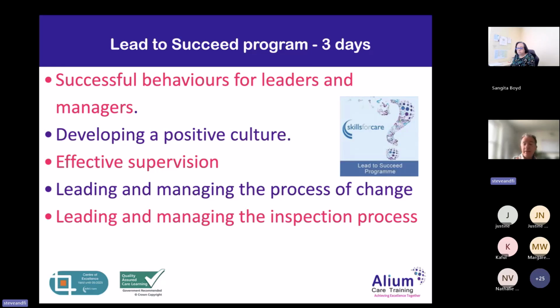And what's termed leading and managing the inspection process? When you have an inspection, CQC, a local authority PAMS inspection, how do you make sure that they see and hear and experience the evidence of everything you want them to, everything you're proud of, everything that's going to give you the rating that you know you deserve?